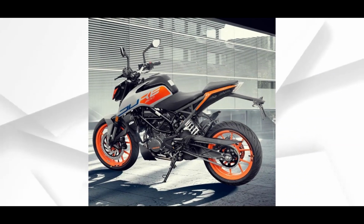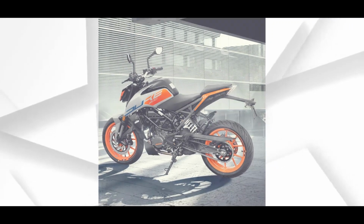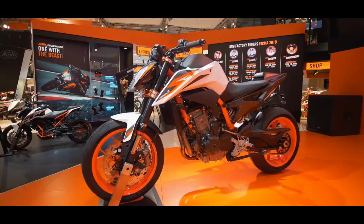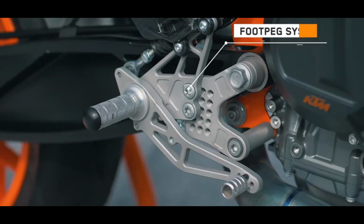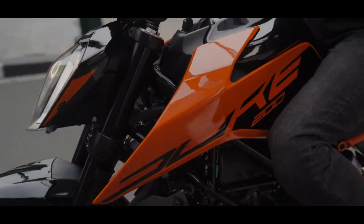The sharp tank shrouds followed by the cuts and creases all over the bodywork. And the split seat will be carried over. Even the rider triangle won't be changed, as the handlebar, foot pegs, and seating position appear to be the same as before.